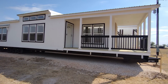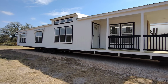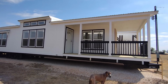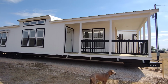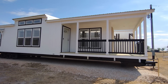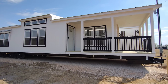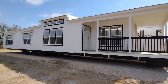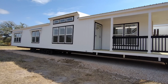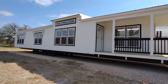Okay, so here she is on the property. Beautiful. Okay, so this is from a builder called New Vision. It is the model, the Charleston. It is made out of Oklahoma, and it was shipped down here to Texas for us. So it is a 3-bedroom, 2-bath, 1815 square foot.